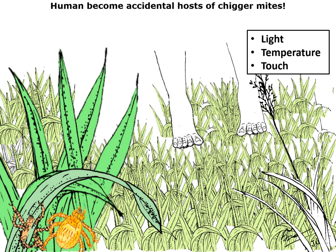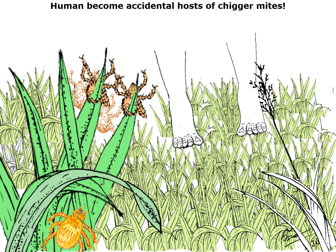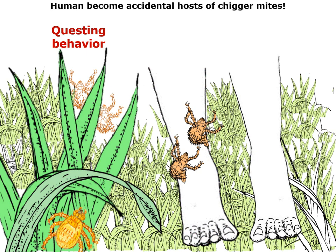Chiggers will climb into vegetation and wait for hosts to brush past. When triggered by shadows, vibration, and body heat, chiggers will stand with their front legs outstretched so they can grasp potential hosts. This action is known as questing behavior. Once chiggers attach to the host, the hair-like organs also help chiggers find a good place to feed so they don't get brushed off easily.